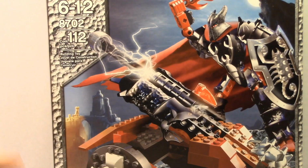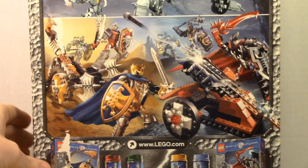It actually reminds me of Exoforce, but this was before Exoforce came out, because they have two divisions on each side. One's evil, one's good. So you've got that going on. And flip around to the back, we've got a lot going on here.